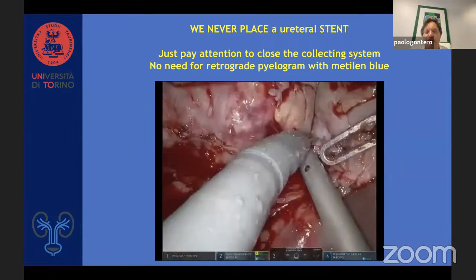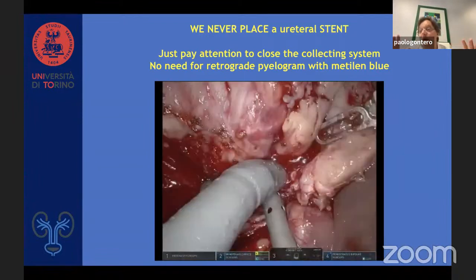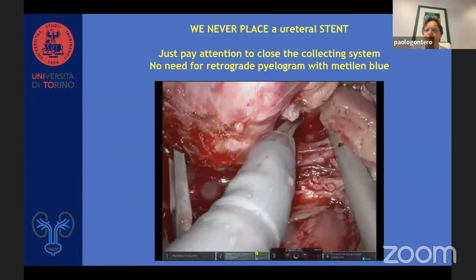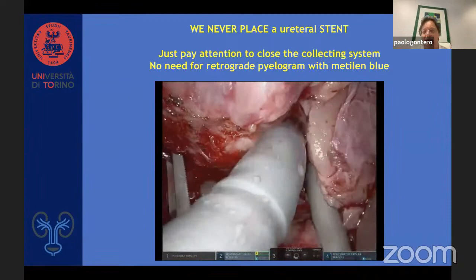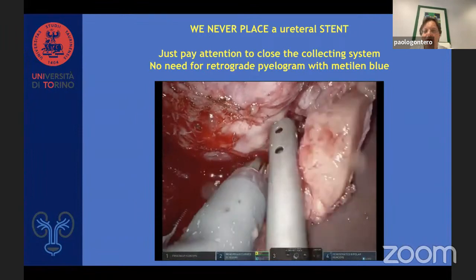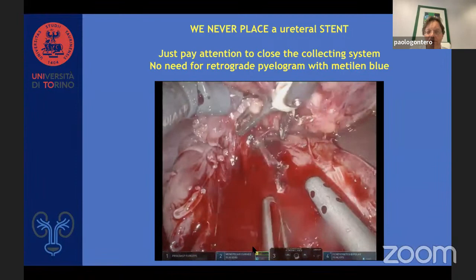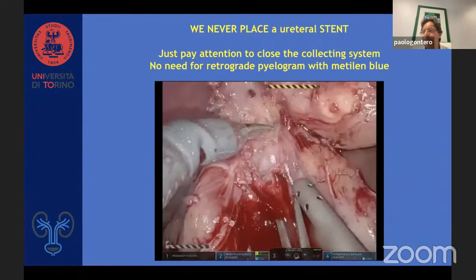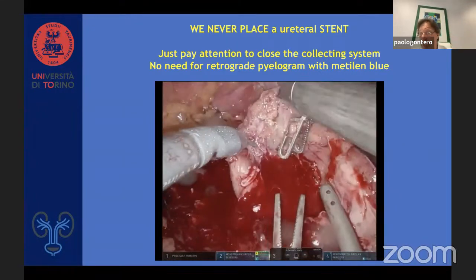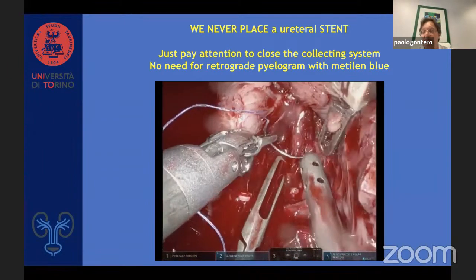Here you can see, I just want to show this case. This was, again, a massive angiomyolipoma. If it was a confirmed tumor, we would not have done this kind of resection. It was huge, it was hilar, and eventually it was successful. But just to see that even in this case, we largely opened the collecting system. You see here it is open, but it was also open lower down. And we simply closed, this is important, tried to close with a running suture. We used monofilament on the collecting system, but we almost never placed a drain.